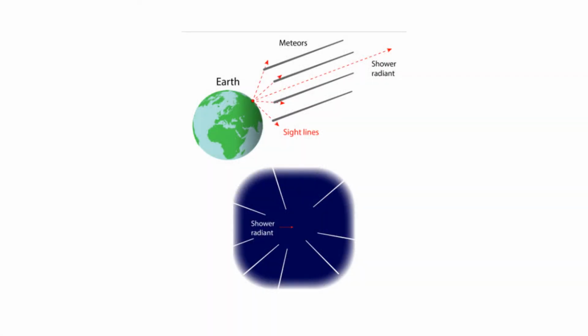To see the most meteors, the best place to look is not directly at the radiant itself, but at any dark patch of the sky which is around 30 to 40 degrees away from it. It is at around this distance from the radiant that the most meteors will be seen.